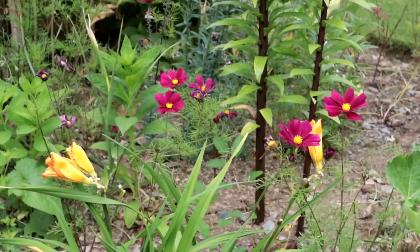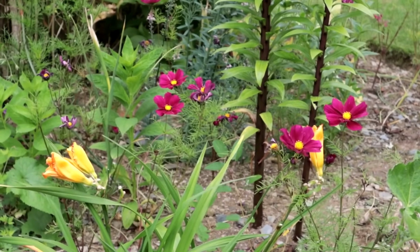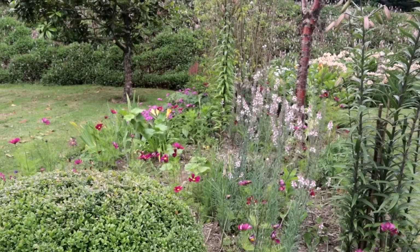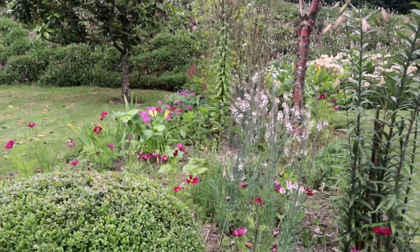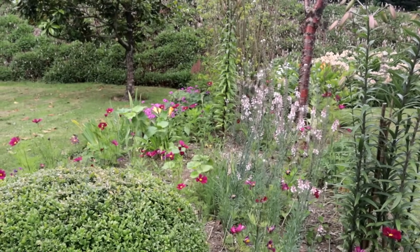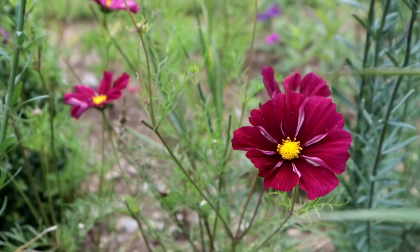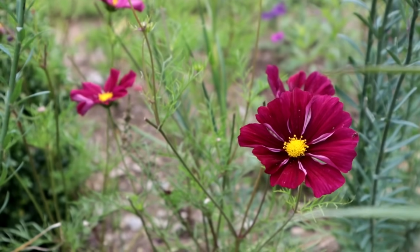So I suppose this Pumpkin King is going to have to relocate at some stage, but I think unless you're really, really disciplined and take everything out of a border to reinvent it with a colour scheme that you're not used to, then maybe just stick to the colour themes that you like and that you want to grow in your garden.